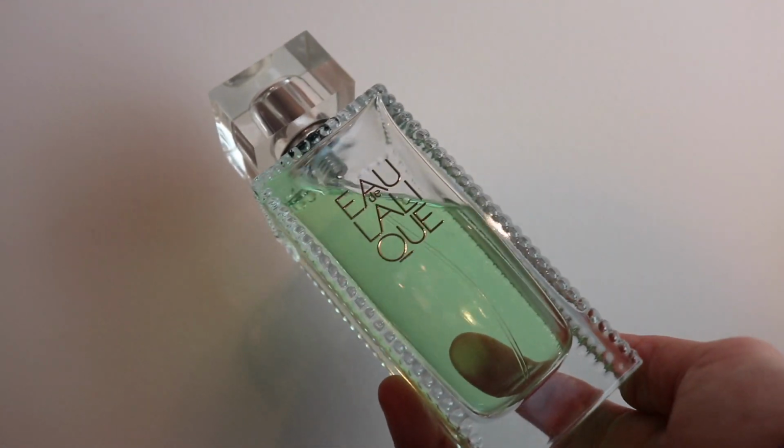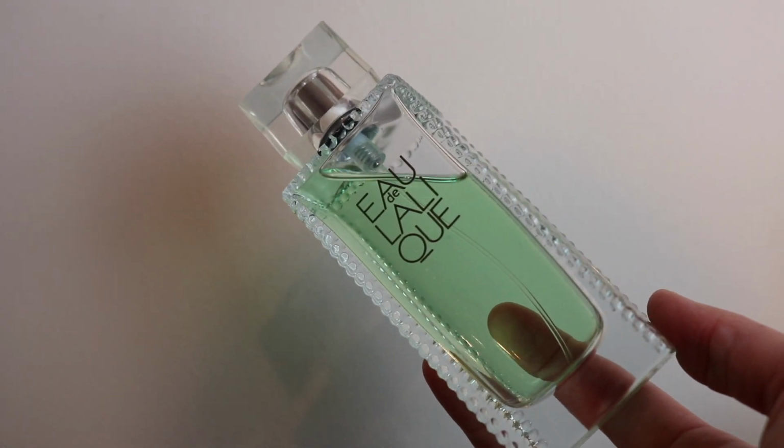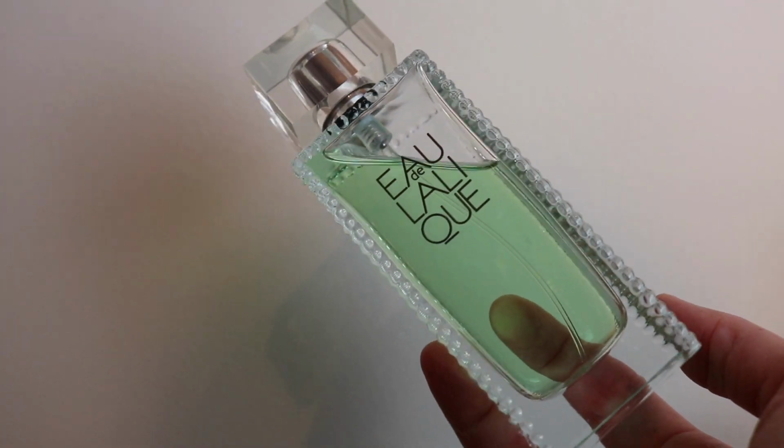It smells like Jean-Claude Ellena. It smells like a light, bright, airy, classy Hermès fragrance. So anyways, that is Eau de Lalique. I love that one.